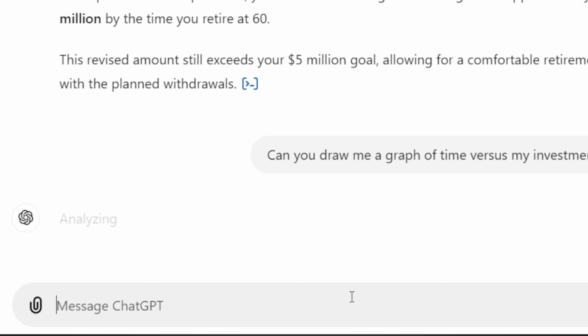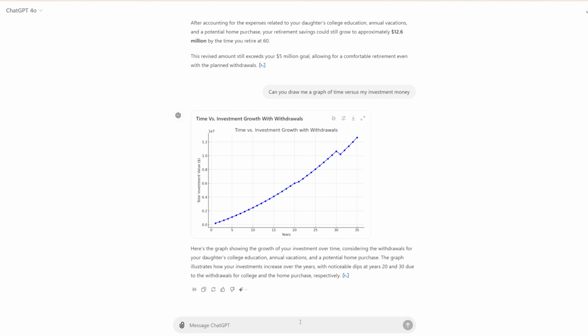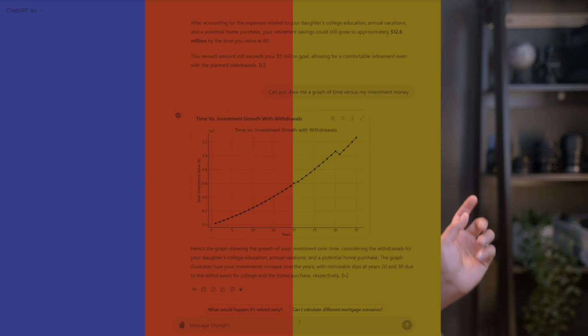I think I can visualize this better with a graph. Let's do that too. So cool, right? If you go to a financial planner to get all this info, they will at least charge you a few $100s. Now you're saving those as well. ChatGPT is giving you all this for free. So, short-term budgeting done and long-term planning done.